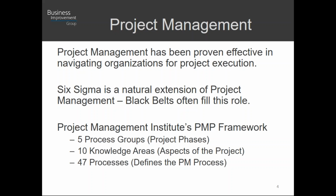And this is the part where I said, the time, cost, and scope elements are 3 very important elements, but there are at least 7 others that you want to consider. And then 47 processes that basically are available to the project manager to help guide them through setting up and managing a project.